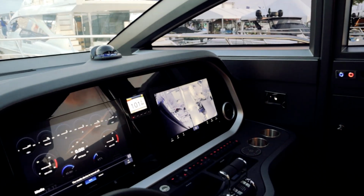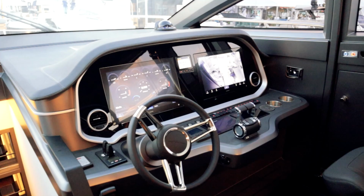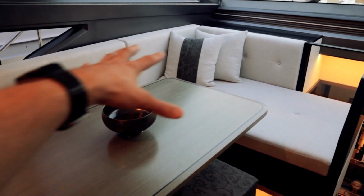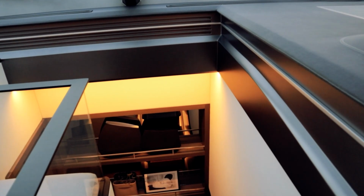And we'll take a step back here. Nothing to write home about the controls. Fairly standard as far as you would see on anything of this size. You do get a little lounge dining space here if you choose to use it as that. And we're going to keep on moving forward and head on down here.